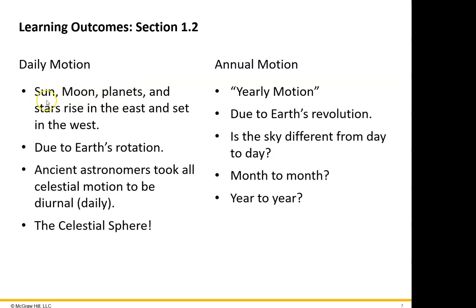But let's take the sun for example. The daily motion of the sun from the east to the west is just a result of the rotating Earth, right? So this daily motion that we're talking about, which is also known as diurnal motion, comes from the rotating Earth, right? The sun is moving through the galaxy, but we're moving along with it, right? So the fact that the Earth is turning on its axis, that's the daily motion. That's this arc that the sun makes in the sky.